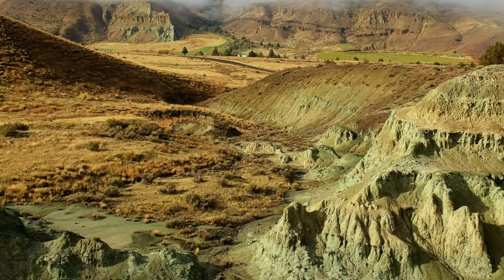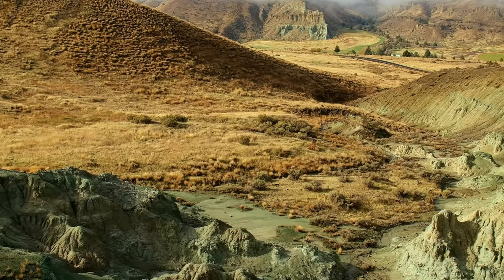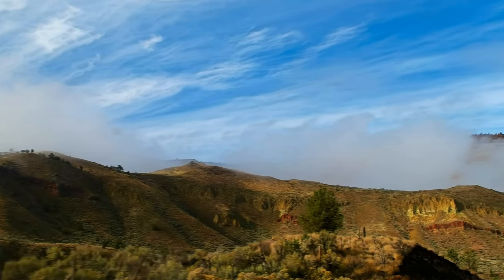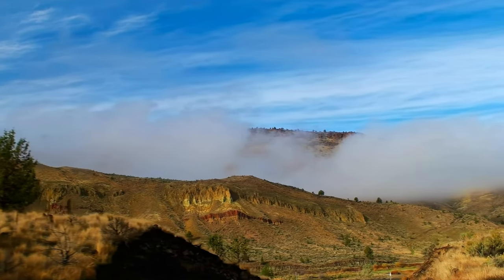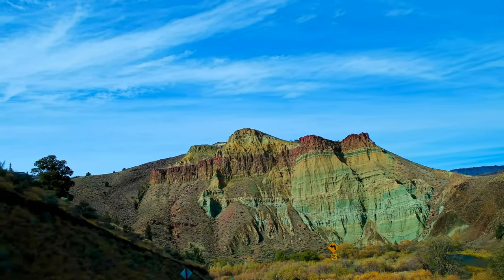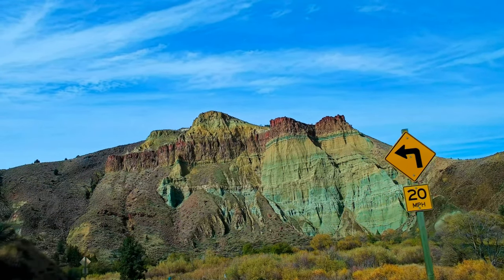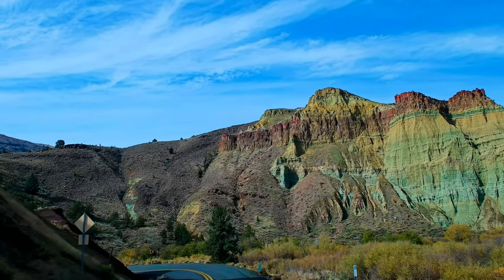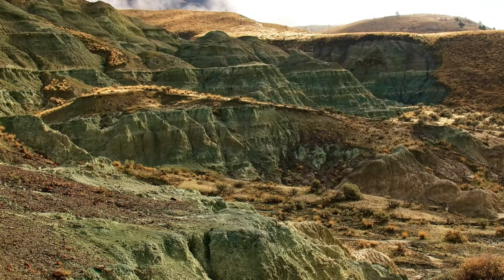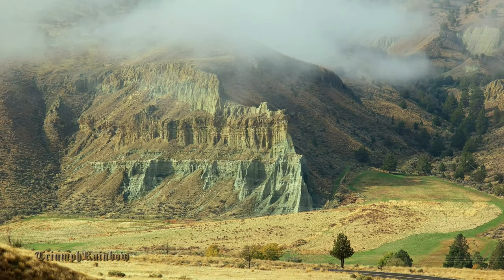Over time, the weight of accumulating sediments compressed the lower layers, transforming them into various types of solid rock. The vibrant colors that captivate visitors today are due to the different types of minerals and sediments present in these rocks. The intense reds, oranges, yellows, purples, and blues are a result of the various chemical compounds found in the sediments. For example, iron oxide imparts a striking red hue, while magnesium can contribute shades of purple or pink.